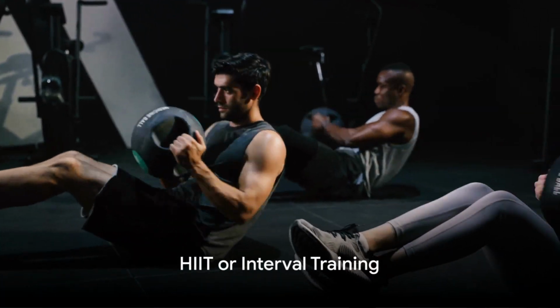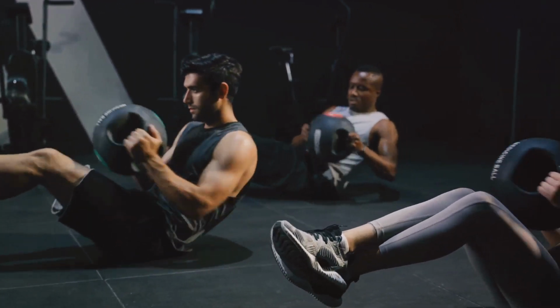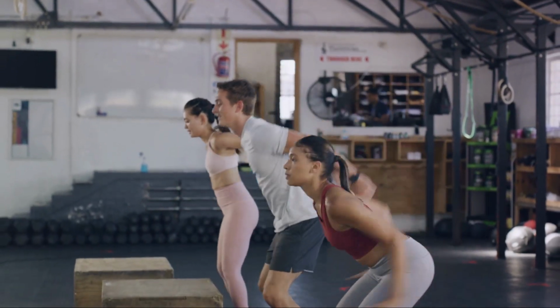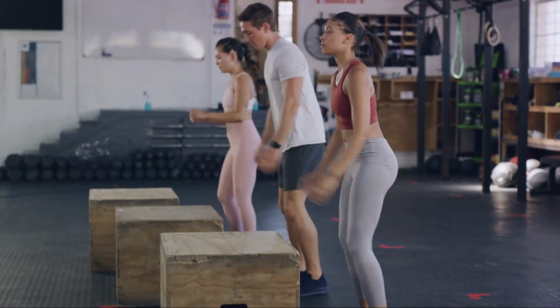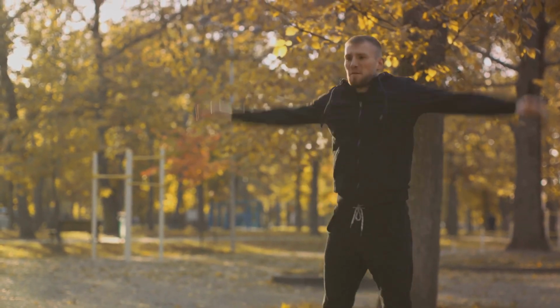Have you heard of high-intensity interval training, or HIIT? This type of exercise routine is a game changer for those looking to control their weight and improve their overall physical condition. HIIT, in its simplest form, is about mixing short bursts of intense exercise with periods of lower intensity moves or even rest. The beauty of HIIT is that it doesn't require a lot of your time, yet it gets your heart pumping and works your entire body.